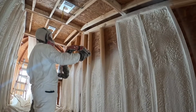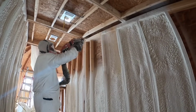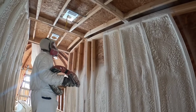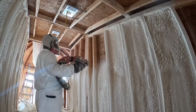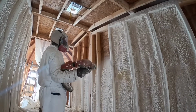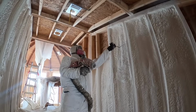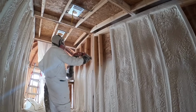Get you guys a close-up of watching this foam go in. That's just awesome. That was his thickness gauge.